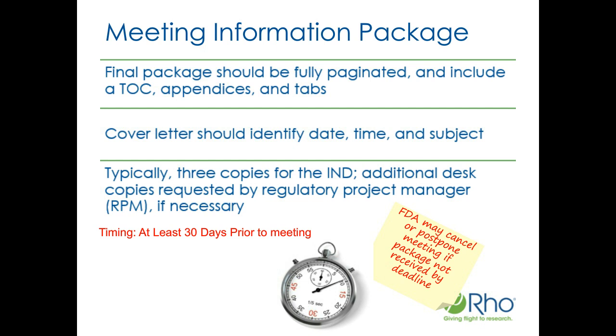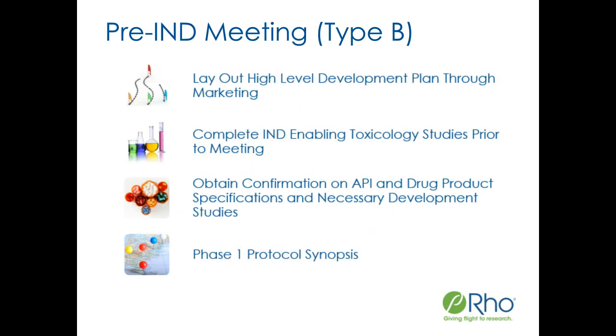And the next slide just shows what sort of information you may want to consider and get agreement on in your pre-IND meeting. You may want to lay out your high-level development plan through marketing. This is possibly a good time also to share your target product profile of what you have at this point. You may or may not have completed your IND-enabling toxicology studies. Oftentimes, if your therapeutic area or your class is precedented, you may not really need to have your pre-IND meeting until after you've completed your IND-enabling studies, and then the meeting's focused entirely on your clinical plan and your CMC.